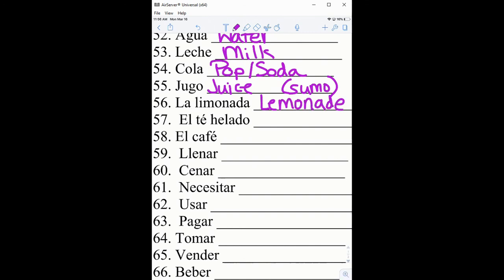The next one is el té helado is iced tea. And el café is coffee. Cafe can also be a place where you go and eat, like a little cafe, and it can also mean the color brown. Okay, a few more verbs.